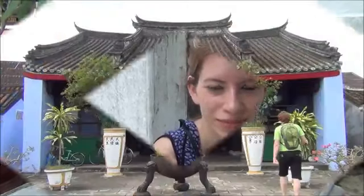Up next, we are visiting the Assembly Hall of the Fujian Chinese. This place now acts as a temple to the goddess Tian Hao, who is from the Fujian province in China.